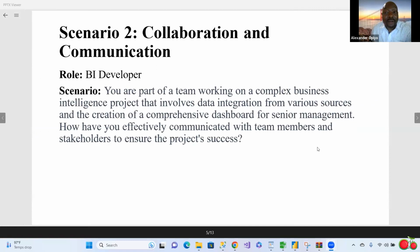You are a part of a team working on a complex business intelligence project that involves data integration from various sources and the creation of a comprehensive dashboard for senior management. How have you effectively communicated with team members and stakeholders to ensure the project's success? So you, as a BI developer, need to collaborate and communicate with your team, working on a complex business intelligence project, which involves getting data from different sources and creating a comprehensive dashboard for senior management, your CEO, CIO, CFO, and everybody else. We want to know how you effectively communicated with your team members and stakeholders to ensure the project's success.